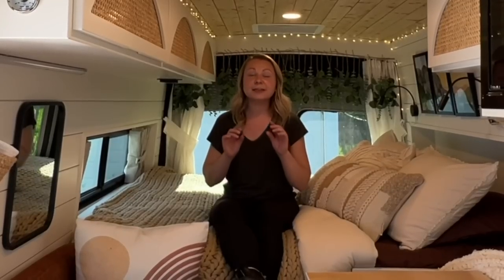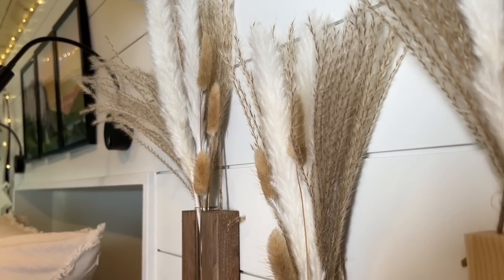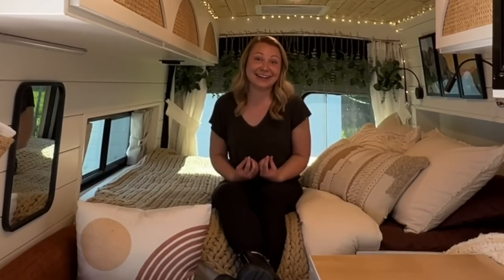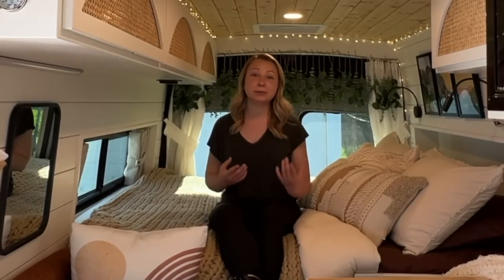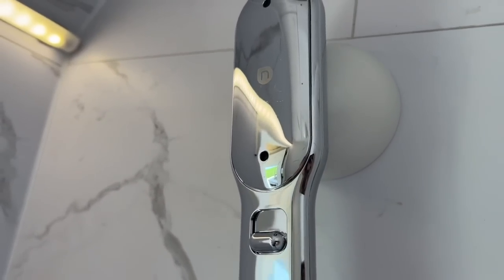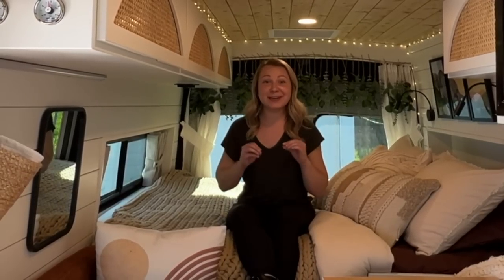Everything in here, every little detail was handpicked by me and the interior designer. I could not be any happier with how it turned out. It is legit probably the most beautiful van I have ever seen, and it's mine. And it's my full-time home, which makes it so much better. I will go over all of the technical factors like the power system and all of the appliances, the solar on the roof, the water tank sizes, all of those things we will do in the tour video. But right now, I need to move into this baby.